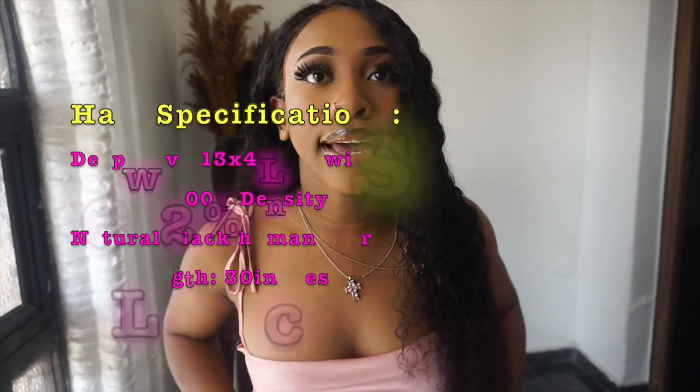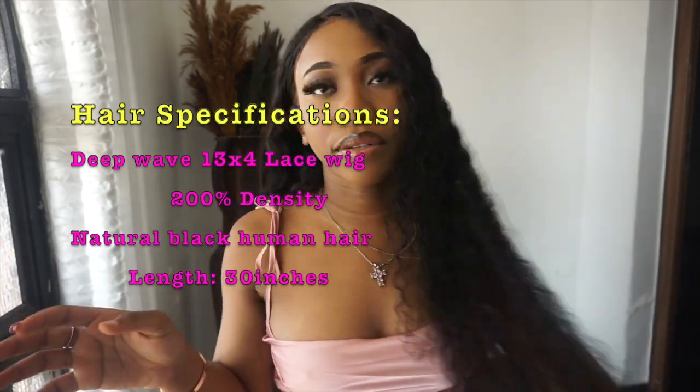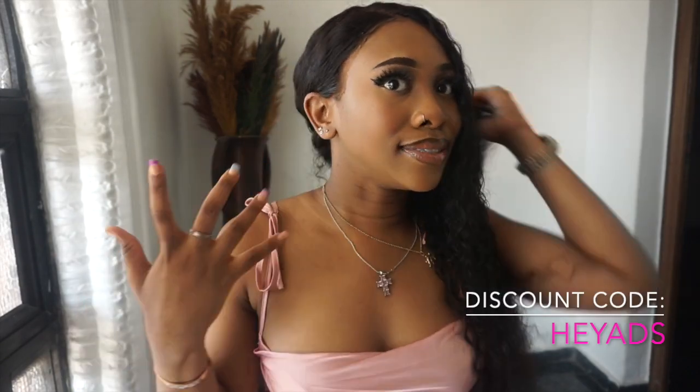So guys, the hair is a 13x4 frontal, and I've been trying to stay away from frontals because of the heat and night and whatnot. I just haven't had the time for frontals. I just want to wear my hair and go. But I was so happy to get a frontal from them because, like, it's definitely worth it.